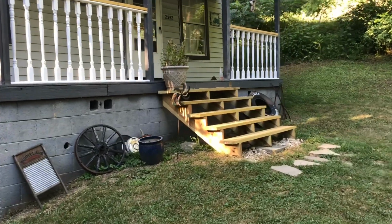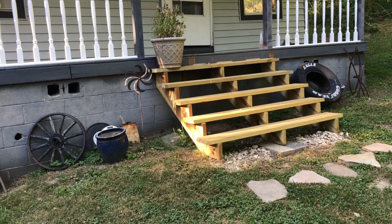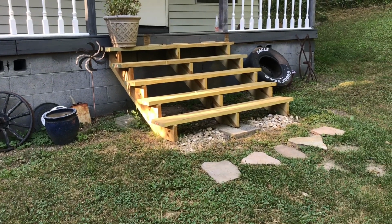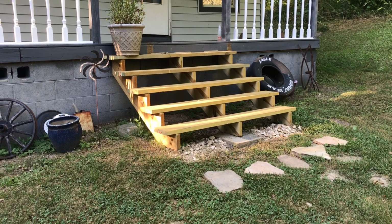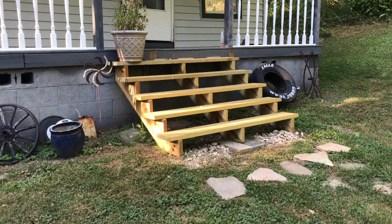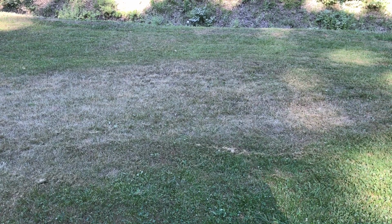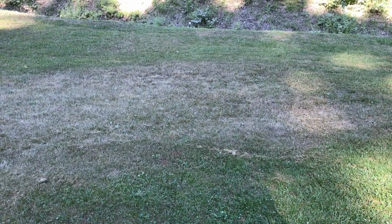Alright, so it's far from done. Still need to paint, put a handrail on it. But those are the free spindles I got in Middlesboro. And I spent about $300 on making those stairs, but it's all attached and level and square on a non-level deck. Imagine that. We haven't had rain but a few sprinkles since April. My grass is dying.